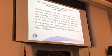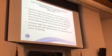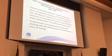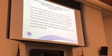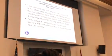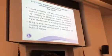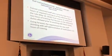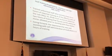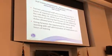So, this language is straight out of rule. I'm going to paraphrase. I didn't write it. Kim didn't write it. We didn't make it up. So, if you're asking, I don't want to have my staff do these new duties, the language in rule says that they have to have the additional training prior to doing the duties. Your staff always, always, always have to be trained to perform their duties. That's a requirement. So if they're not doing the new duties, based on us enforcing rule, we cannot require you to get that additional 2 hours of training for them.